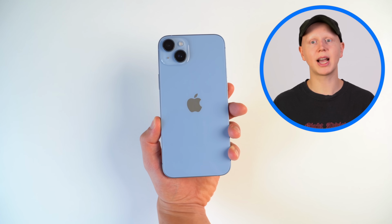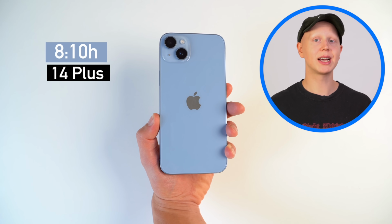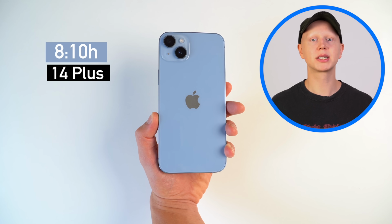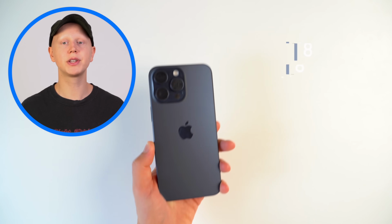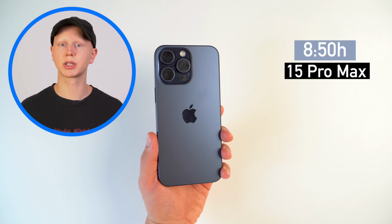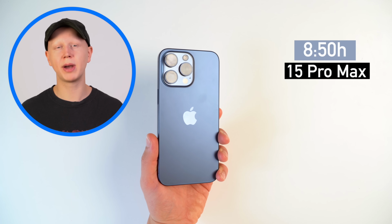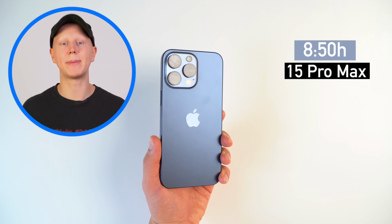Now in 3rd place is the iPhone 14 Plus, lasting a bit longer at 8 hours and 10 minutes. Just like last year when I first did this test, the Plus outlasted the Pro. The question is, who won it in the end? Well, just like with the 14s, with the 15s, the Plus has the upper hand. So that leaves the iPhone 15 Pro Max in 2nd place. At 8 hours and 50 minutes, it's still a very impressive result and will last you through pretty much all days. It's still unfortunate that the Pro Max, the flagship device, doesn't get the best battery life though.